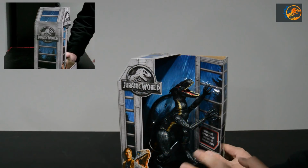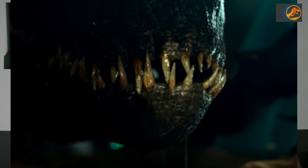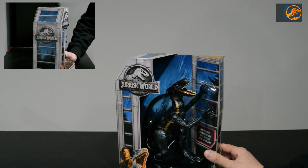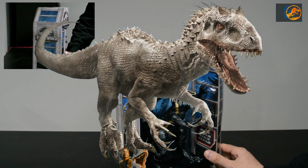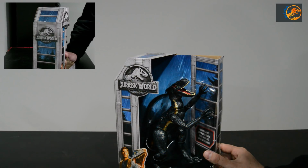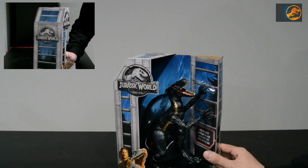I gotta tell you, I was a little hesitant to even think about liking the Indoraptor, just because I am a huge fan of the Indominus Rex from the original Jurassic World. I mean, if you think about it, that whole movie was about the Indominus Rex, and it was such a cool looking dinosaur that I initially hated, because I'm like, hey, the T-Rex is the big bad. You can't get bigger and badder than that.